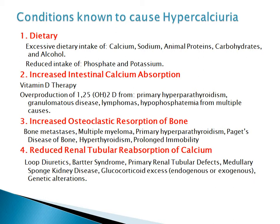A third category is increased osteoclastic resorption of bone from bony metastases from cancer, multiple myeloma. Again, primary hyperparathyroidism is associated with not only intestinal absorption, but also osteoclastic resorption of bone.